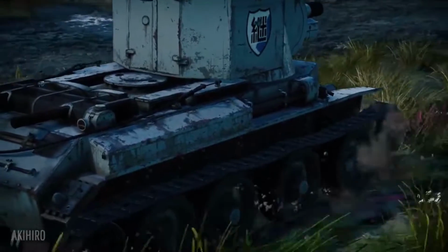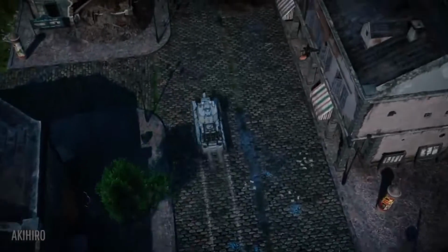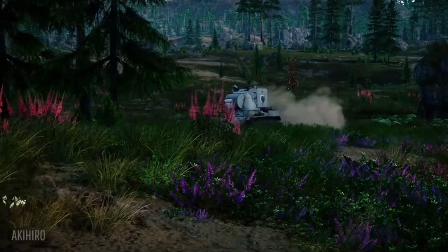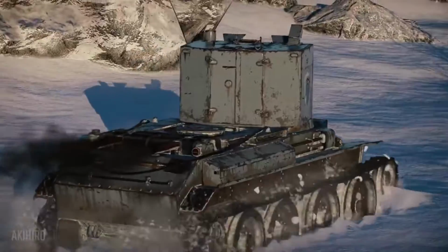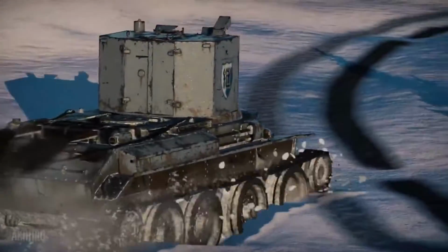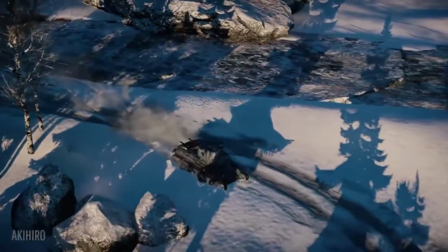The BT-42 was a formidable weapon that was capable of destroying any Soviet tank that crossed its path. It had a 76mm gun and weighed 32 tons, making it a powerful and versatile machine on the battlefield. The tank had a top speed of 53 km per hour and a range of 250 km, allowing it to move more quickly and efficiently across the battlefield. The BT-42 was also equipped with a radio system that allowed it to communicate with other tanks, giving it a strategic advantage over its enemies.